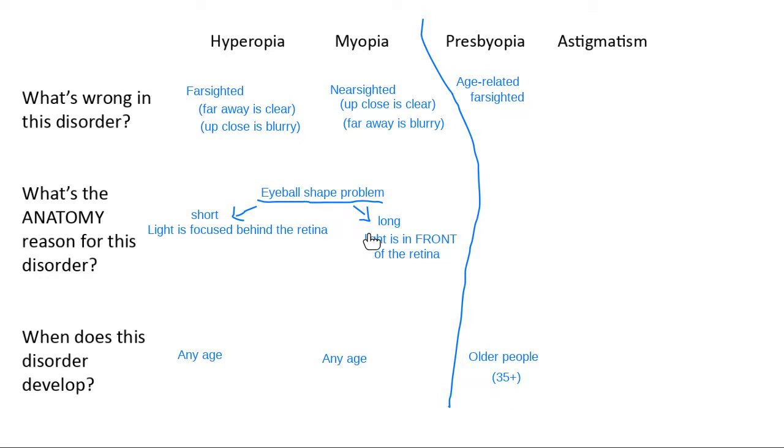The eyeball could be too long or too short from earlier in life, but with presbyopia, this is a problem with the lens and the ciliary body. The lens and the ciliary body, absolutely. So as we get older, the lens is hard and the ciliary muscles, the ciliary body, is weak.